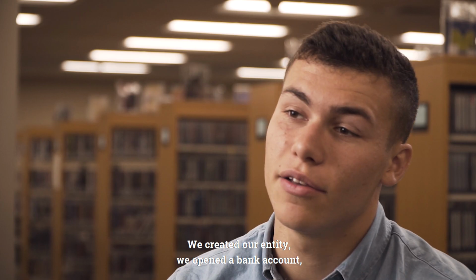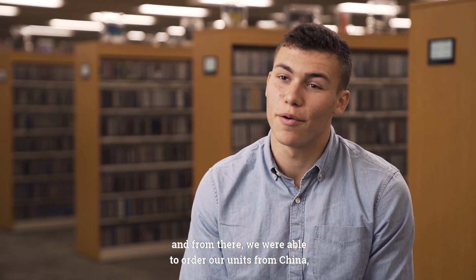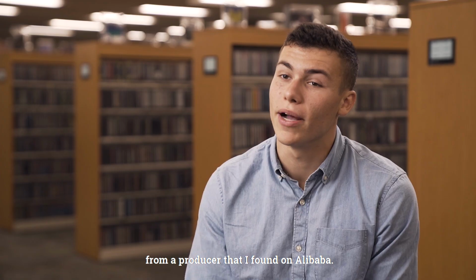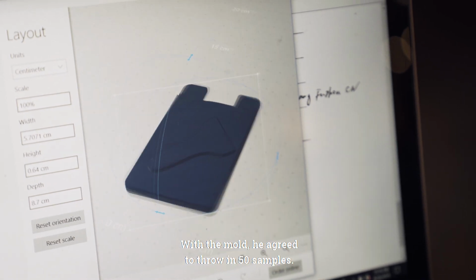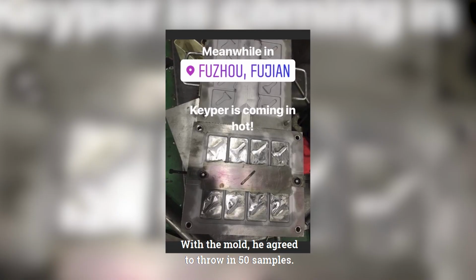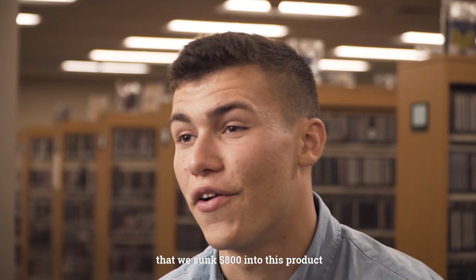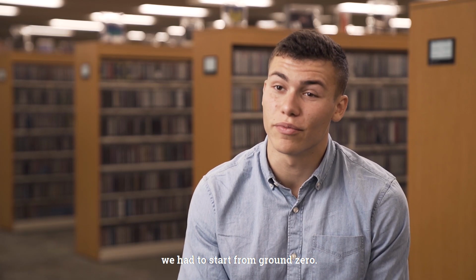We created our entity, we opened a bank account, we filed for a provisional patent, and from there we were able to order our units from China, from a producer that I found on Alibaba. And we sent him a money wire for $800 to get our mold. With the mold, he agreed to throw in 50 samples. This whole time, we were terrified that we sunk $800 into this product that might not fit the key. And if it didn't fit the key, we had to start from ground zero.